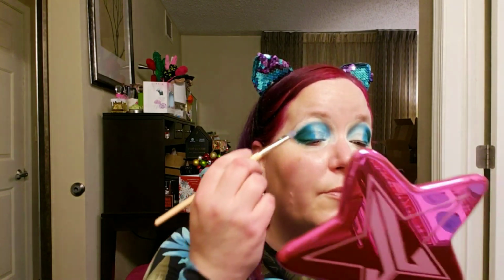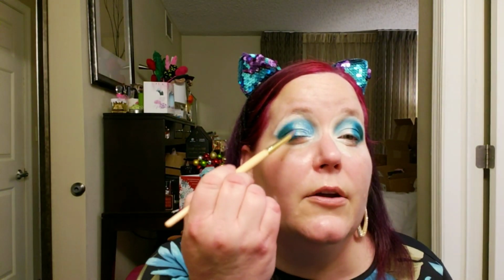Okay, so that is really pretty. It's like a blue, but it almost has a silvery shift to it. So right here, almost where it doesn't look like there's any eyeshadow, there is, but it looks like that because there's silver in the blue.